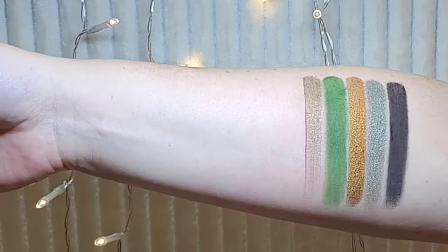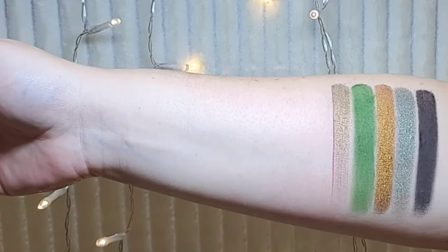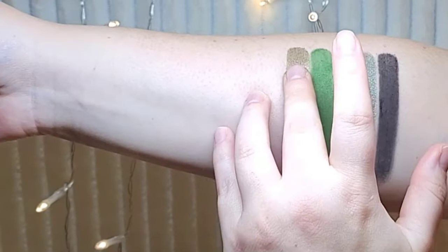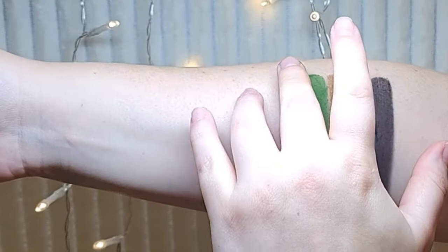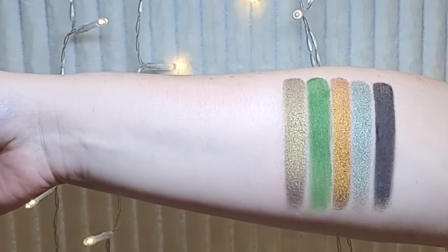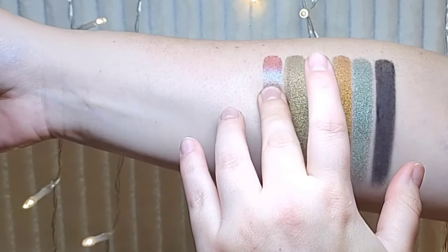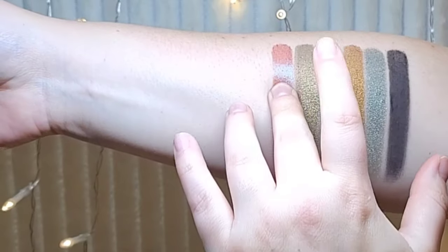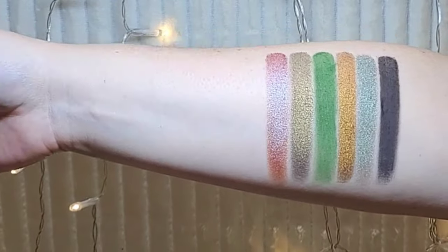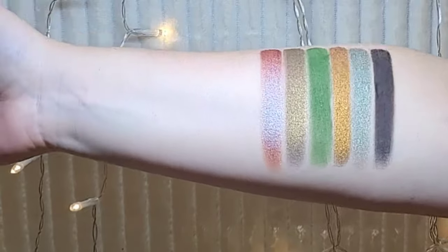Oh, okay. So this actually got a little bit of the color that had broken into it. So that's what the pinkish color is. Let's try and ignore it. I'm going to try and swatch over it. And that's kind of an olivey old gold shade. And that's a gorgeous kind of red-based bluish purple shade. Oh my gosh, it is stunning.